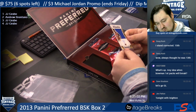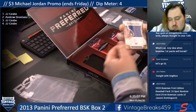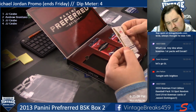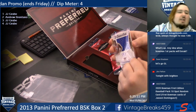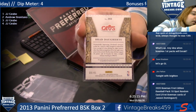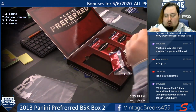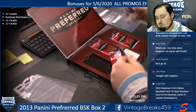Brad Daugherty. Jersey auto. It is numbered 8 of 49. And that's going right in the baggie. It's number one pick, maybe.